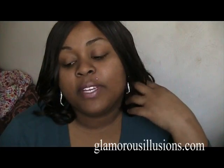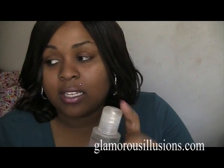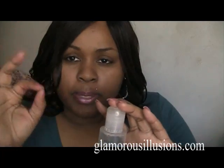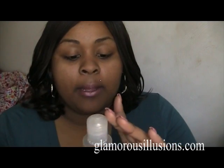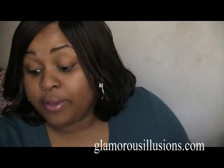So I feel like I'm forgetting something. I am. These are some other very essential things. Makeup remover. This is by Rimmel, but another makeup remover that I love is by CoverGirl, and it comes in a little pink bottle, and it's an oil-based remover. So to remove waterproof mascara, waterproof liquid liner, whatever. And then glycerin. I would definitely recommend getting glycerin if you can, or if you want to make your own mixing medium.